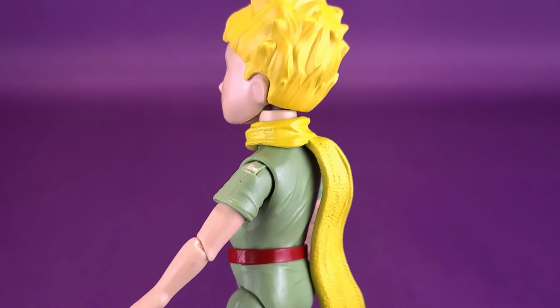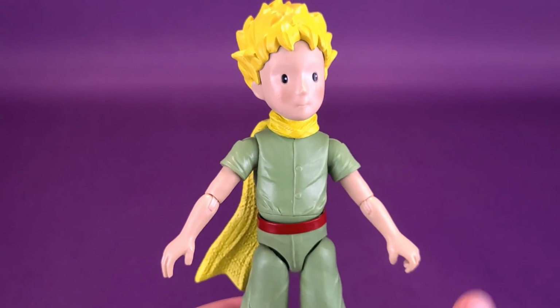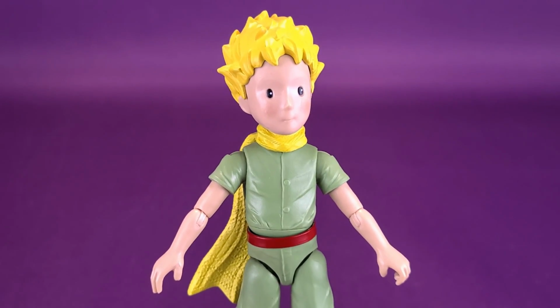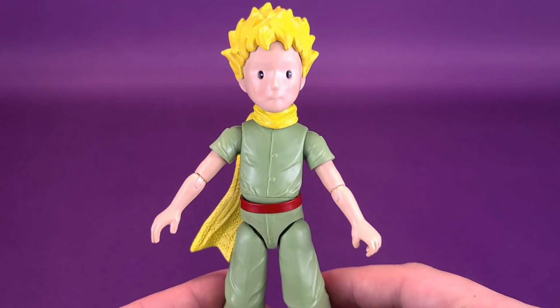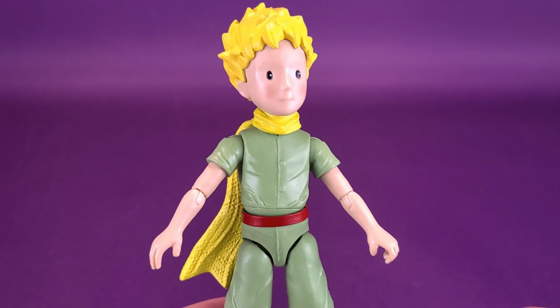I really would hate to sound like a broken record, but again, one of the things I really like about this figure is that they didn't feel the need to add extra paint. Paint, I think, would have really ruined this figure. Keeping it to the basic core colors, I think, is really where Little Prince here sells as a figure, really soars well as a figure.